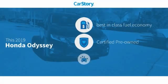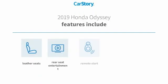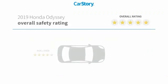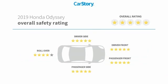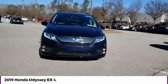Car Story research indicates this vehicle as having best-in-class fuel economy, certified pre-owned, and loaded with features. Features also include remote start, keyless ignition, leather seats, adaptive cruise control, and has been listed as an IIHS top safety pick. With these ratings, make a great choice today with the 2019 Odyssey.